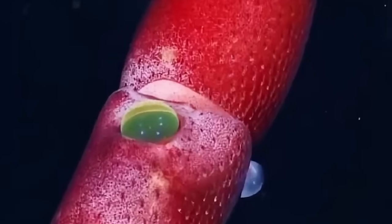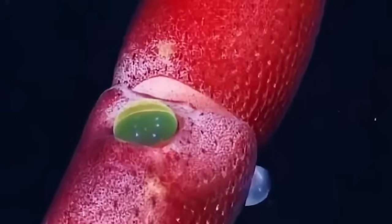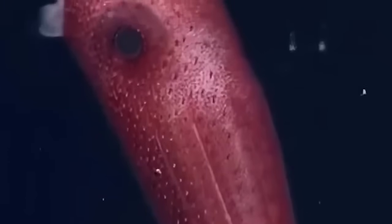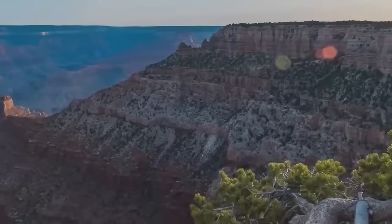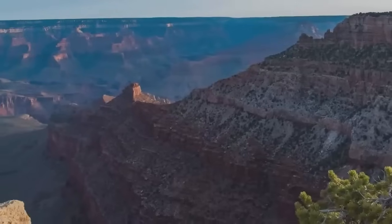The scientific name for this species of squid is Histiotuthis heteropsis. It's not a brand new discovery, but they're rarely seen because the only way to find them is to mount a camera on a submersible robot and deploy it to the depths. The part of the sea this example was found in is in Monterey Canyon. It's almost as deep as the Grand Canyon and is one of the largest known submarine canyons on America's west coast.